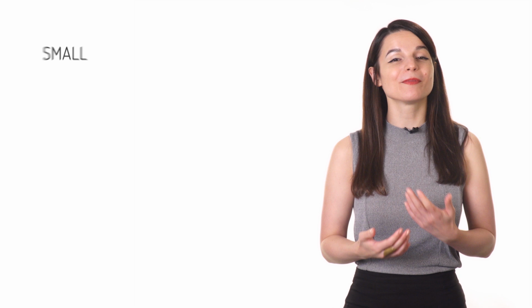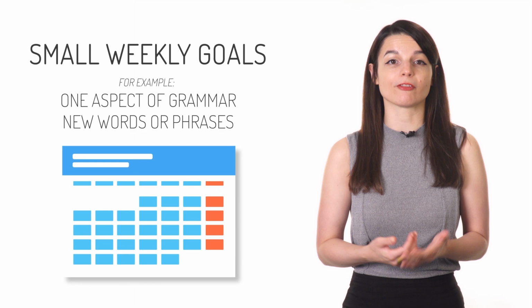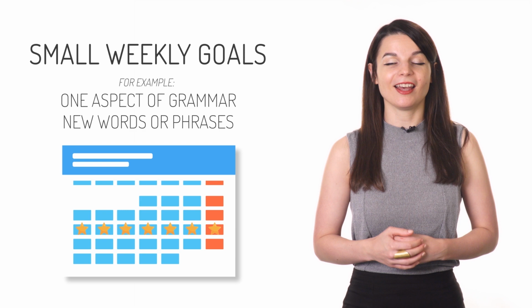A practical way to help you stay motivated is to make small weekly goals. Research shows that goal setting has a significant impact on learning. Try picking one aspect of grammar or a collection of new words or phrases to study for the next 7 days. At the end of the week, check your progress and measure your success. Setting little benchmarks like this will give you a rightful sense of accomplishment.